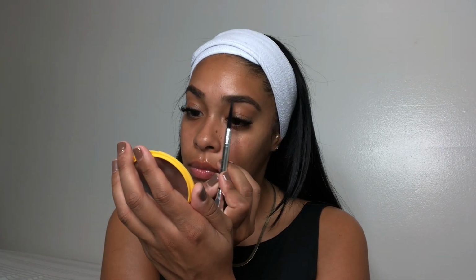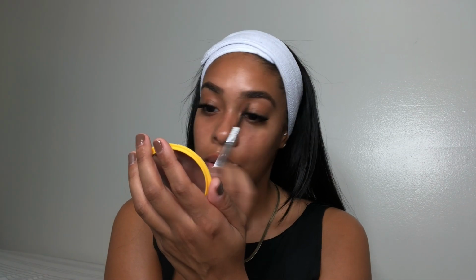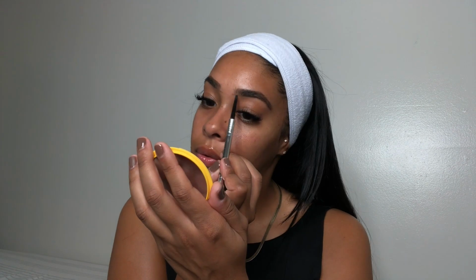Now I go in with a lighter shade, same eyebrow pencil, just in the shade 3, and I outline the front of my brows. So when I do this, all I'm doing is pretty much elongating my eyebrows. Since they stop right here, I bring them more towards my nose, if that makes any sense. Later on, when I start contouring my nose, it's gonna make my nose look a little bit slimmer, which is what I am going for.